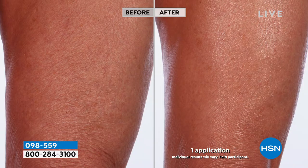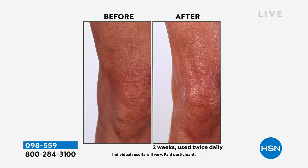No silicones, no parabens, no waxes, nothing that's actually going to sit on top of the skin. Your skin's drinking it in like parched, thirsty skin that is hydrated, that is nourished. You can see here in the before and after. It's smoother, right? You see the lines above the knee? They're gone. They're smoothed out because of that pure organic cold-pressed olive oil. It is the most precious olive oil in the world, and you get two.